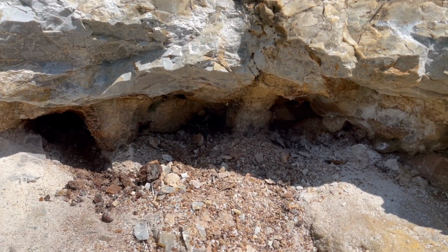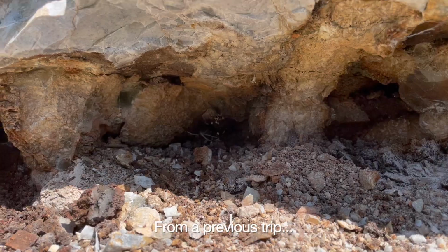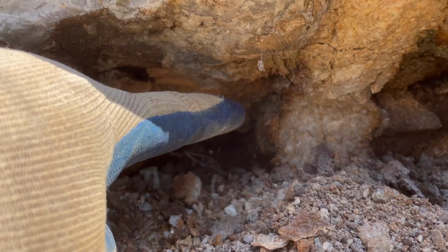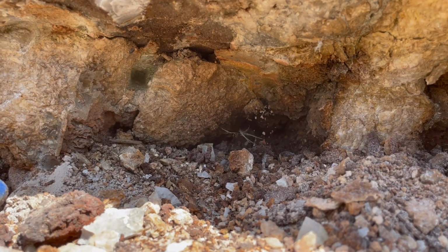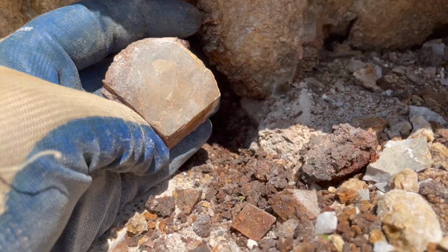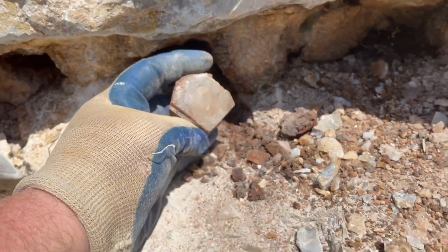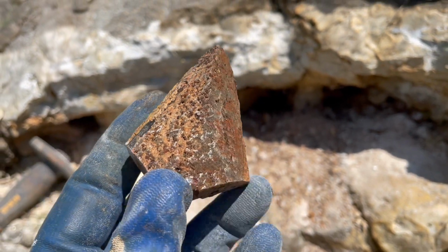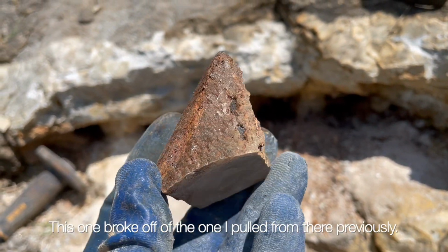So this is the spot where I was working when I found the large dogtooth crystals. That one smaller one, about an inch and a half long or so, was right there. I had two larger ones right here. There was a spot like this right here from where one of the large ones broke off. I dug it out to reveal it was actually a double terminated dogtooth crystal.